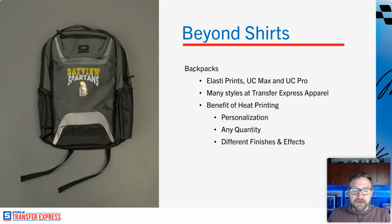But the benefit of heat printing here, right? We're looking at personalization, any quantity from 1 to 100. You're able to do it all. Where if you went to a traditional embroiderer, they're going to be like, oh, I need at least 12. I need at least 24. Screen printing company, they're going to go, I need at least 48, right? If you're outsourcing this stuff. So you can do one customized OGIO backpack or say 6 for the tennis team or the golf team, whatever it may be, all with a heat press. It's all possible, a stellar quality finish for any quantity, right?